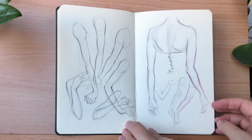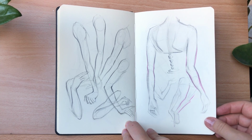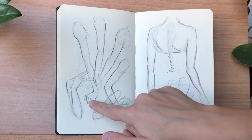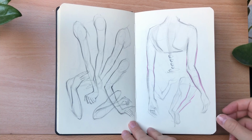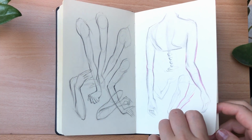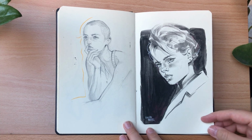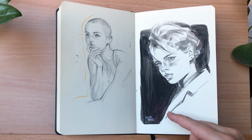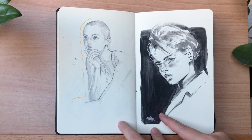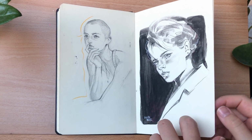And here are some arms, because I often have a problem with drawing arms, but I really like this one, this hand, and this one, and arms. They're nice, but I need to practice this much more. Two more portrait sketches. Something with ink, but it wasn't a professional ink. I'm not sure if it was ink or just like black paint. I can't remember. But it wasn't professional ink for sure.